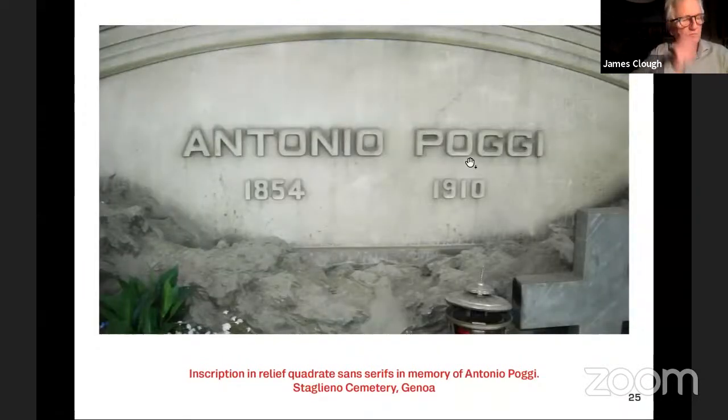About 10 years ago, I visited for the first time the Staglieno Cemetery in Genoa, and I came across this funerary inscription, and I immediately thought I'd found the original source of Microgramma and Eurostile. Ingenuously, that was my first thought on seeing this inscription. It's so similar. They're uncanny in their similarity to Microgramma and Eurostile. But they must have been cut 40 years before Microgramma was released. And that is quite extraordinary to my mind.